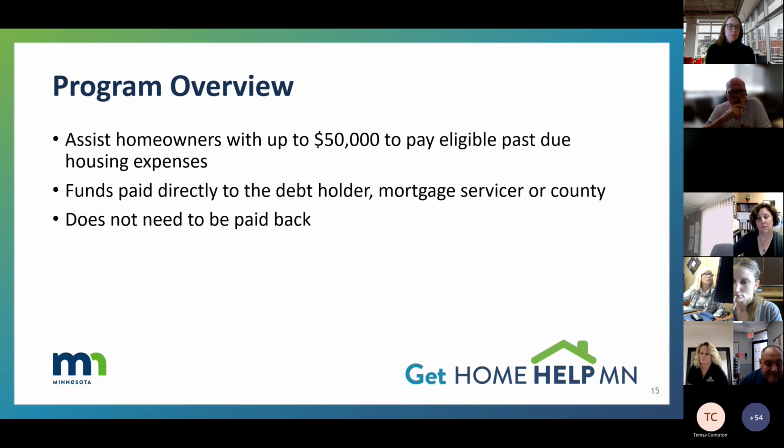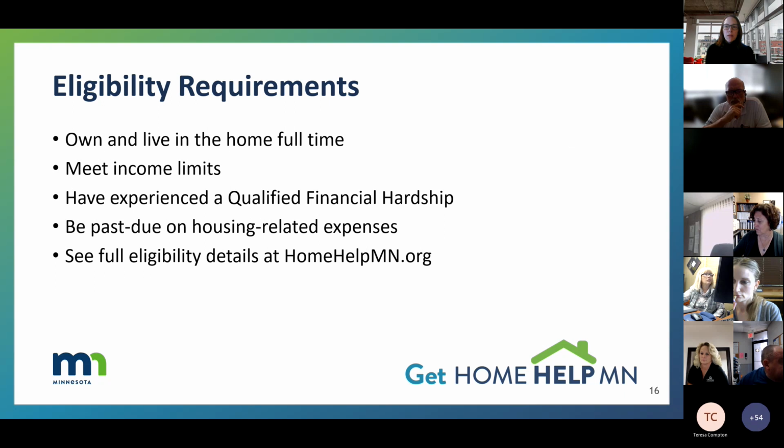There are some eligibility requirements. So to be eligible for the program, the applicant needs to own and live in their home full-time, meet income requirements, have experienced a qualified financial hardship, be past due on housing-related expenses. And to see the full list of eligibility details, you can see our website here, homehelpmn.org, and I'll cover a few of these in detail in just a second.